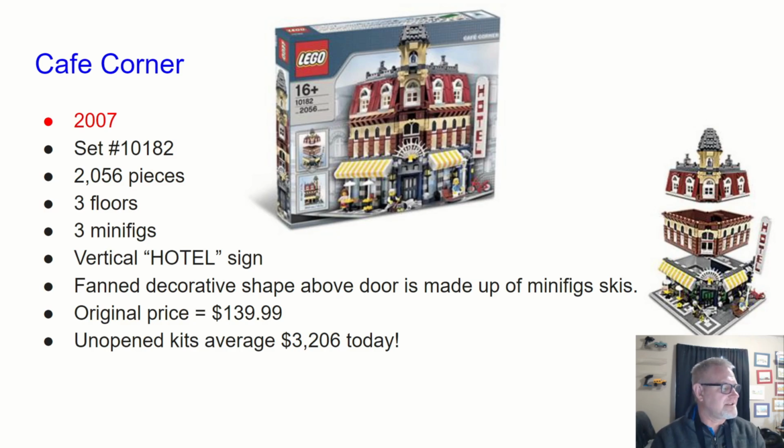Original price, now I wrote this down, $139. I actually double checked that today, and I saw someplace else it was $239 or $249. So I'm not 100% sure if this price is correct, but it was somewhere between $140 and $250. I tend to think maybe more towards the 250 because this is a pretty advanced kit with over 2,000 pieces.